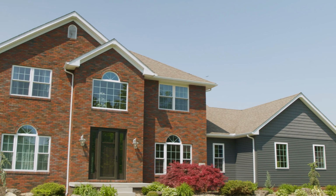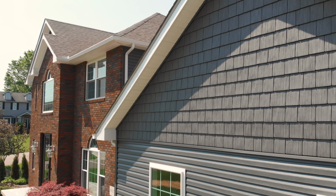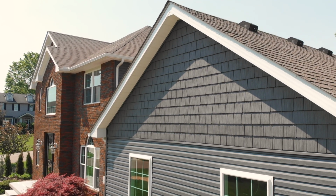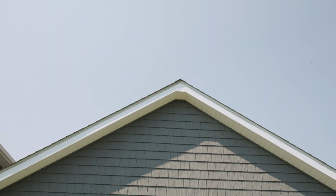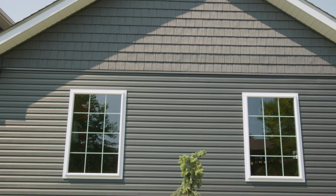One of the items that you'll see is on the garage, we went with a shake style siding. There were several colors we considered, but we wanted to go with a darker tone. This neighborhood has a lot of very light colors, and we just thought the color we picked looked more appealing for our taste, and it stood out. It really stands out. A lot of the neighbors have complimented how it looks different.